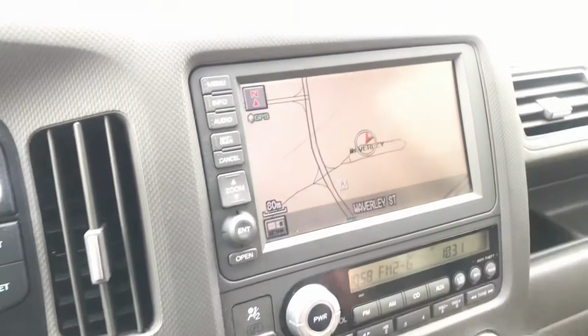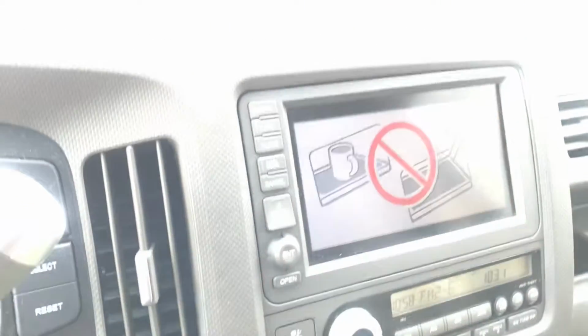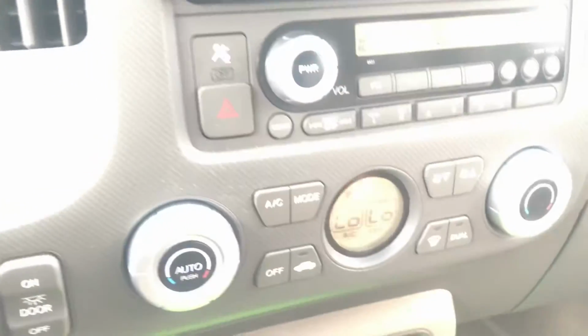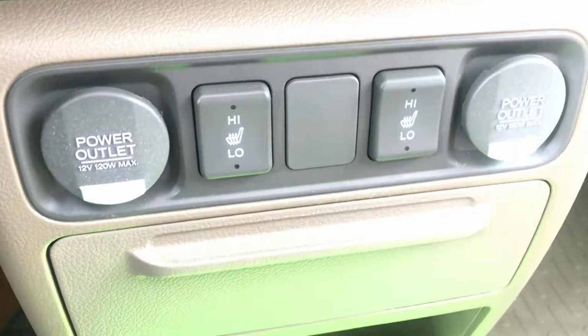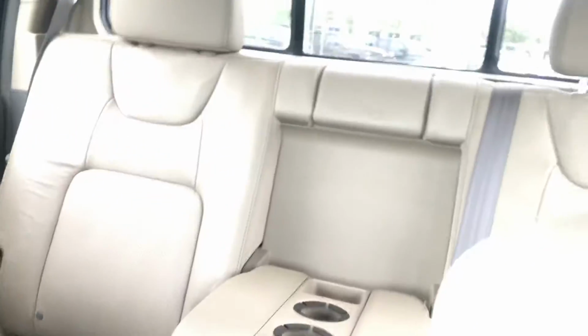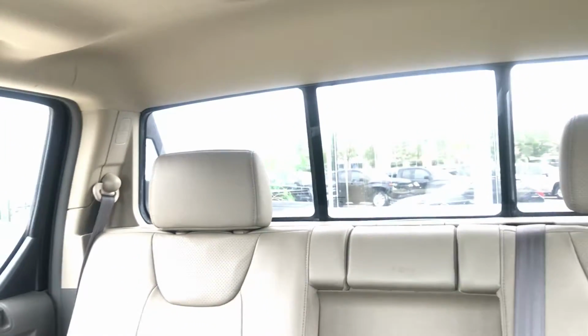Okay, it's got a touch screen, navigation, 6 disc readers. Dual climate control, dual temperature control, heated seats on both sides, lots of storage. Cup holders right here, extendable armrest, rear sliding window. Yes, that middle window is rear sliding. Sunglasses container with garage openers.